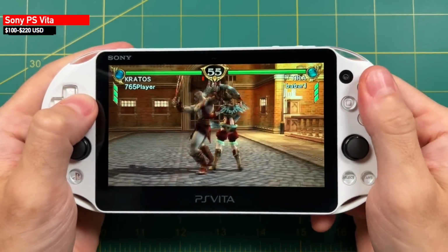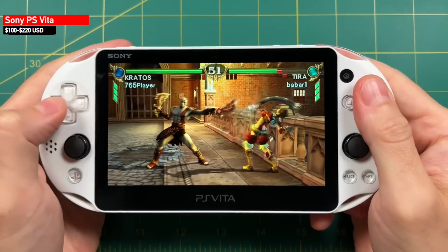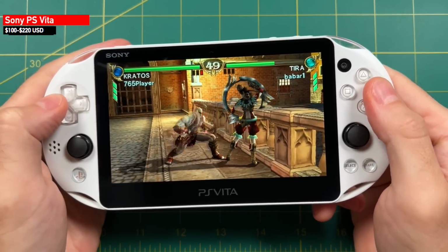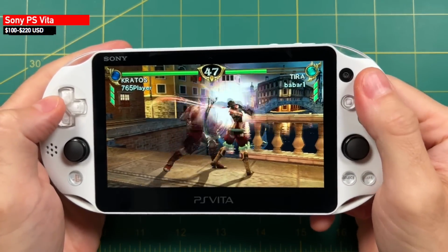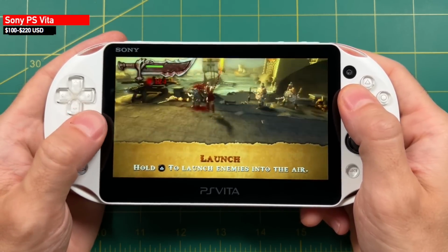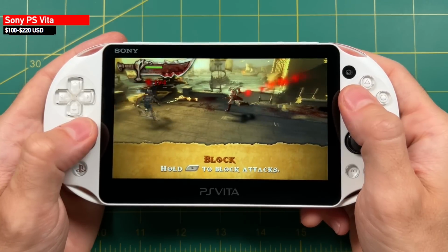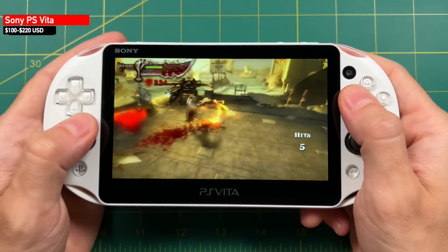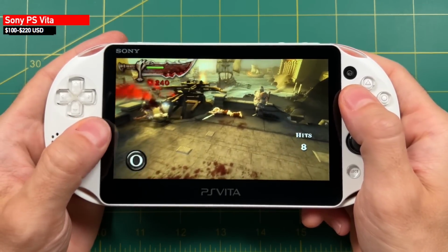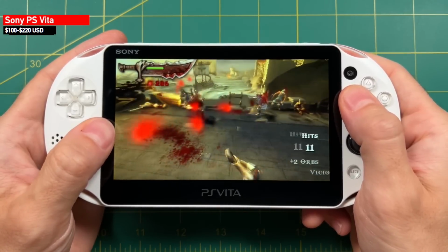My only hesitation is that the Vita is twice the resolution of the original PSP, and these games don't upscale to the native PS Vita resolution. There is a plugin you can use to fix a couple games, but for the most part, you're going to be stuck with a 1x resolution on a screen that's built for twice as many pixels. And what that means is despite running really well, some of these games are going to look a little bit muddy just because they're lower resolution. God of War is a great example here. It plays really smooth, but it's not as beautiful to look at.